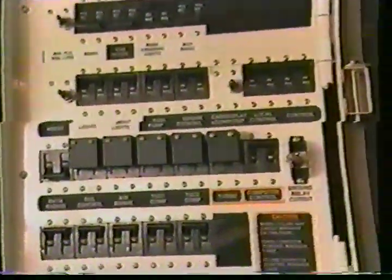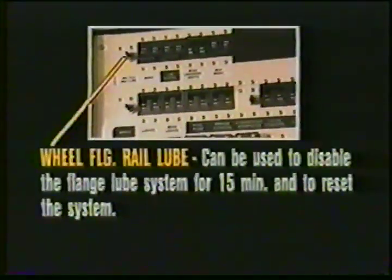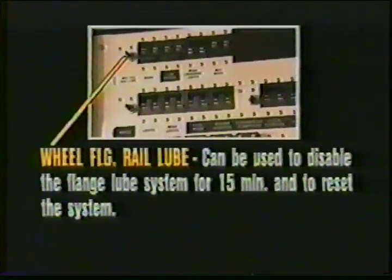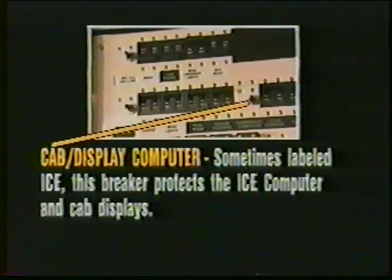Let's take a look at a few of these circuit breakers. Wheel flange rail loop can be used to disable the flange lube system for 15 minutes and to reset the system. ABICO, air brake in cutout, prevents dropping out of the air brake system computer due to low battery voltage when starting. This is a reset breaker only. Cab display computer, sometimes labeled ICE. This breaker protects the ICE computer and cab displays.